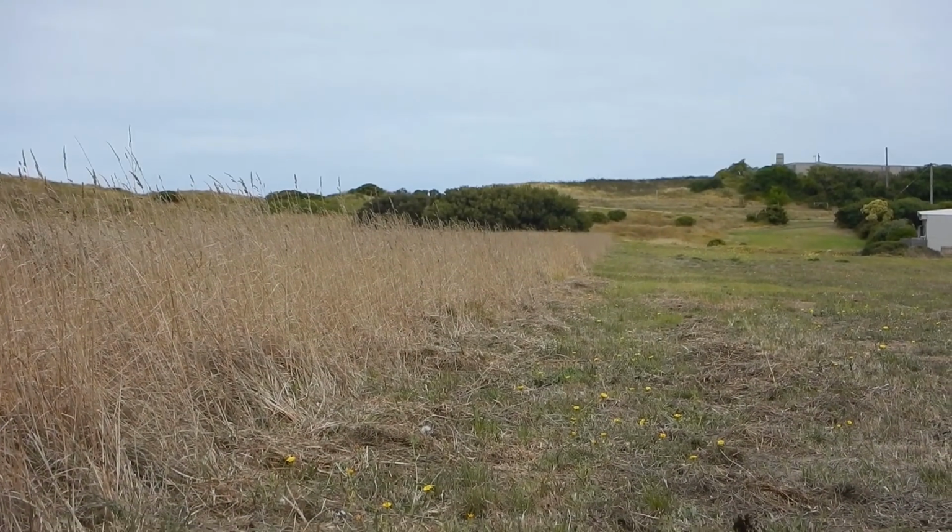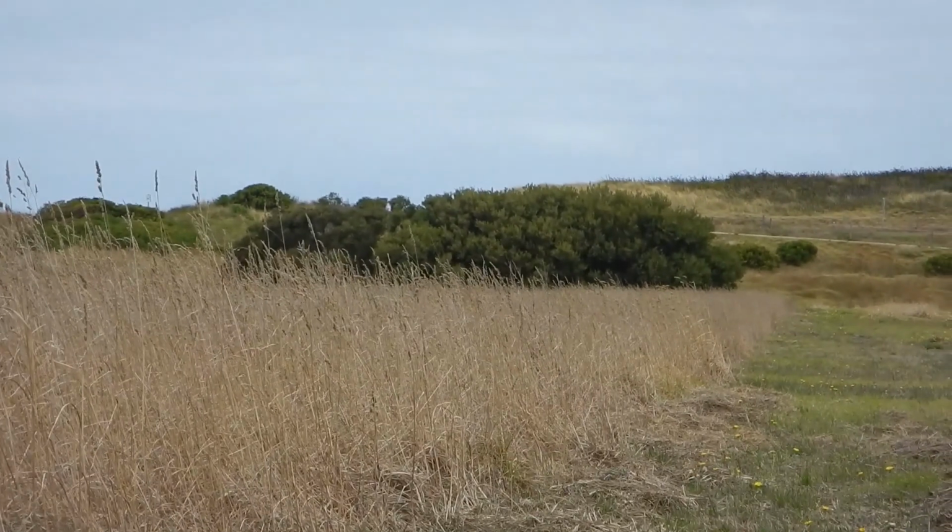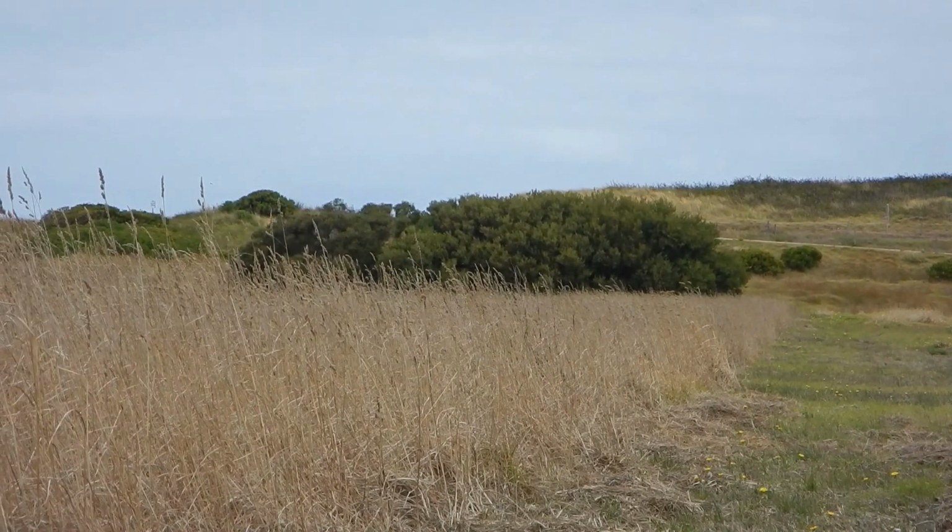Well, today was the last day of the job. I finished a bit early and had a couple of hours to spare. So today I thought I might continue detecting along here, considering it was fairly productive the other day. The beach is quite close by here, just over those dunes over there. And considering the pre-decimal coins I found here, I reckon this area might have been used as a pathway between the town and the beach for quite some time.